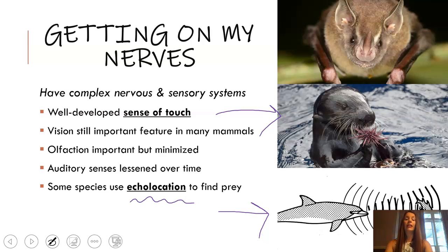So they send out these clicks or these sounds, and then they come back after they bounce off something. So the dolphin kind of paints this picture in its mind of where the fish is.